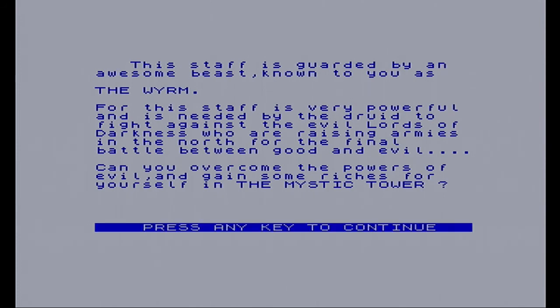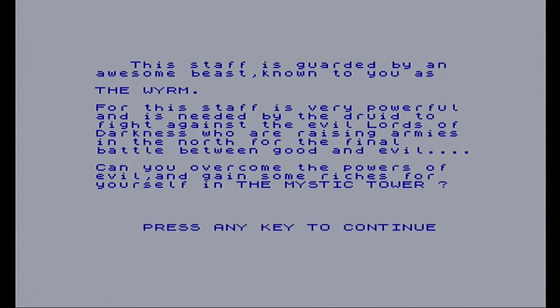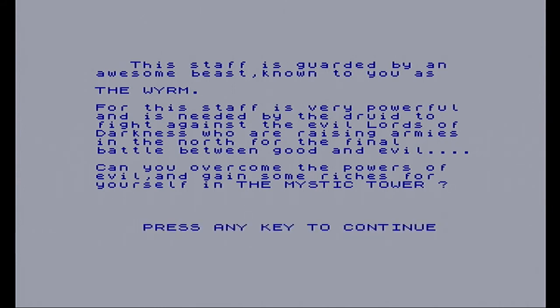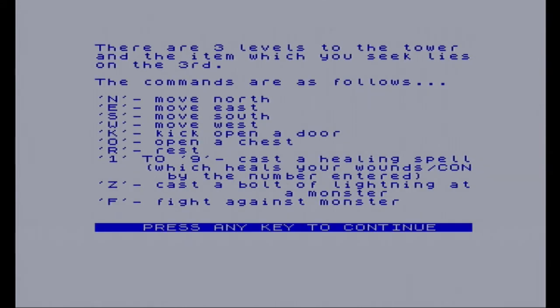This staff is guarded by an awesome beast known to you as the Worm. For the staff is very powerful and needed by the druid to fight against the evil lords of darkness who are rising armies in the north for the final battle between good and evil. Can you overcome the power of evil and gain some riches for yourself in the Mystic Tower?